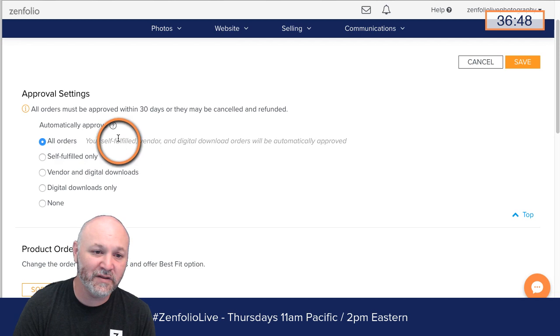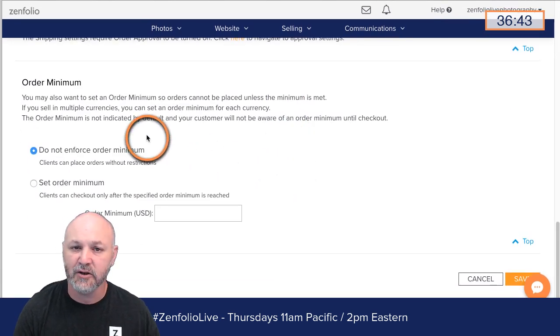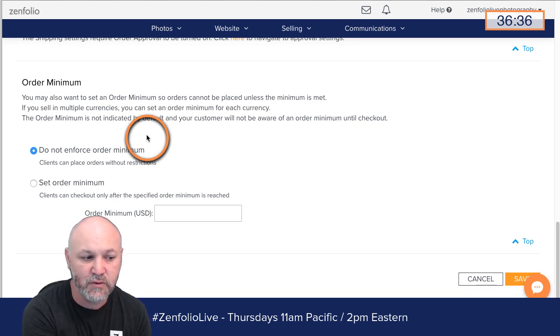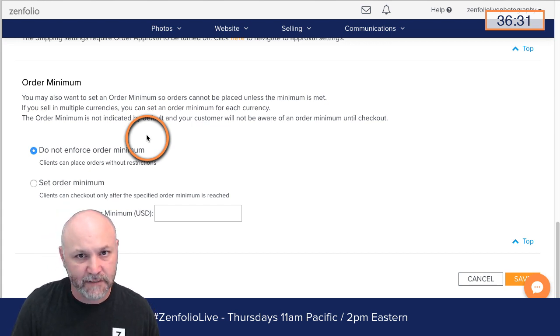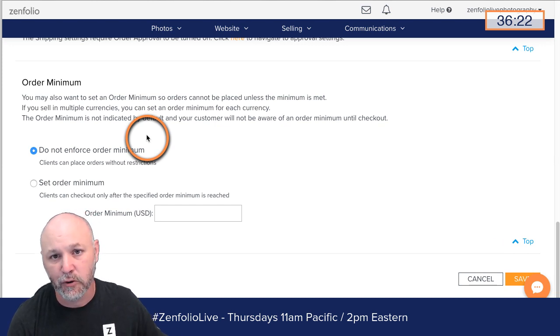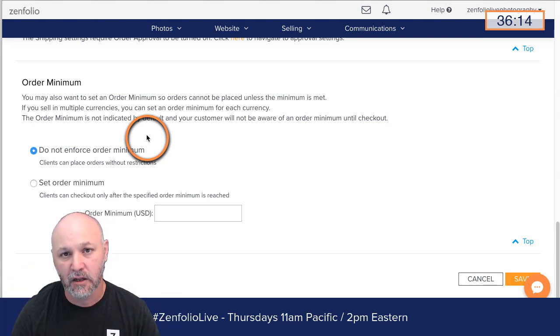All right, so the next thing we're going to do is go down here at the bottom, and there's a little option called order minimum. I know a lot of times in volume photography, the rule is you can't purchase an add-on unless you've bought a package or something like that. In Zenfolio, there's not really a true built-in way to set that up on the post-sale side of things, which is what we're talking about now. That's different in pre-order, but on the price list, there's not really a true way to say you have to buy a package before you buy an a la carte item.